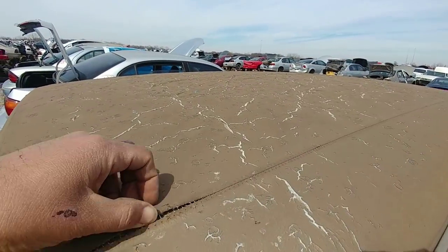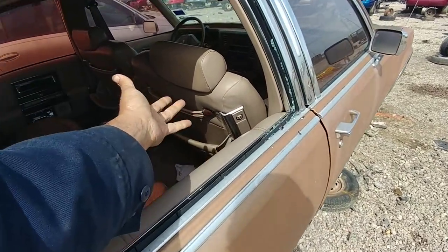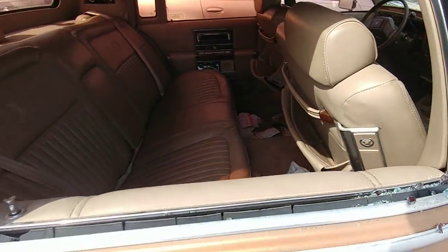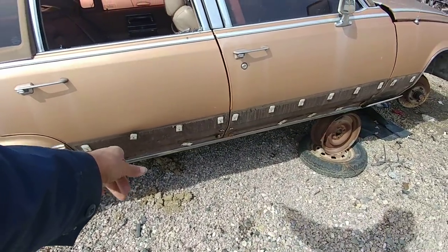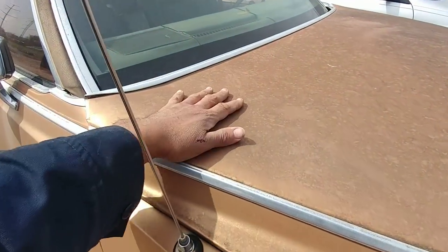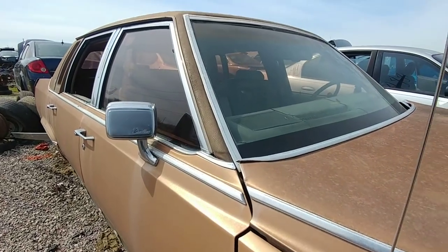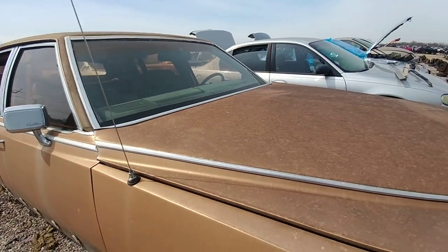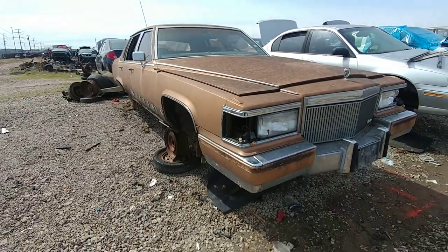Top's obviously seen better days. Texas sun got to it. Busted out the window here, back window. I'm not sure that was caused by the yard. See right here where it's buckled. But I think, except for that one glass, everything else looks good. Even the front windshield's good. Fender looks good.